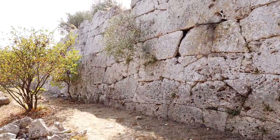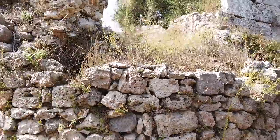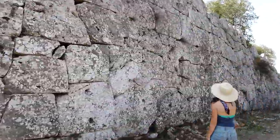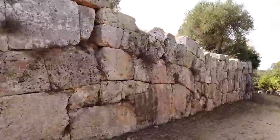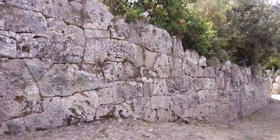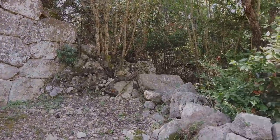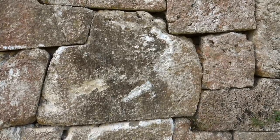Originally there were, or there still are, 18 towers, all square. This is the only one with a circular plan, but it's a different type of masonry. Even if only 300 meters long, the part of the wall which can be visited today stuns the senses with its magnificence. Wall exhibits some of the most unusual and distinct stone cuts and joints.